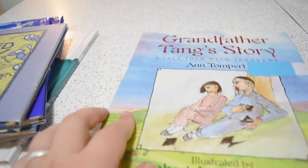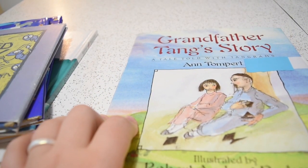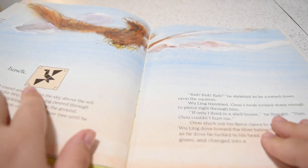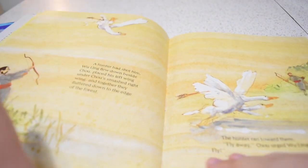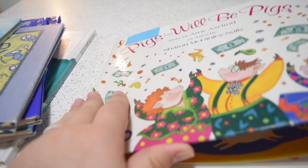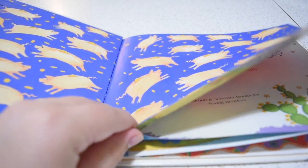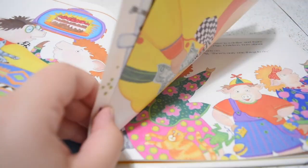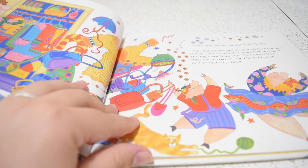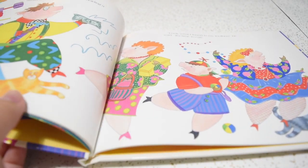There's Grandfather Tang's Story, a tale told with tangrams. Oh, that's cool, because then we can recreate all of the animals that they build with the tangrams. There's Pigs Will Be Pigs. Looks like it's about money. Not really a fan of the illustrations again, but I think the kids will like them. They're super colorful.